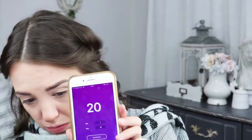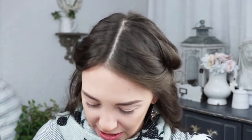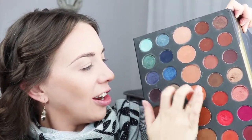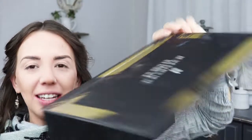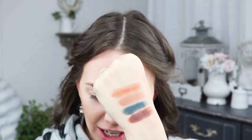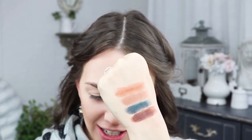Alright, next color is 20. What is 20? It's another transition shade, and that is this orange color here. So, that is my 4 shades. I honestly have no clue what I'm doing here. Okay. So this is what I have, and I get to choose one color.